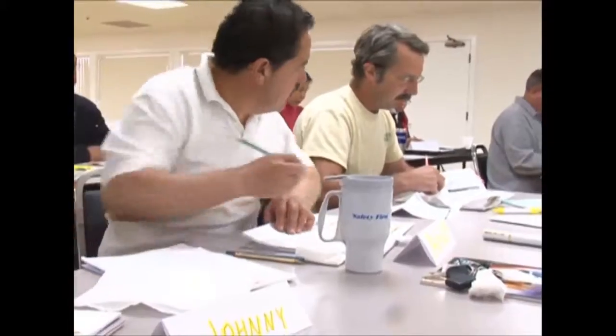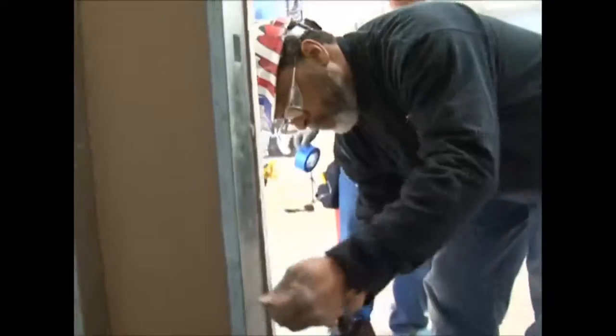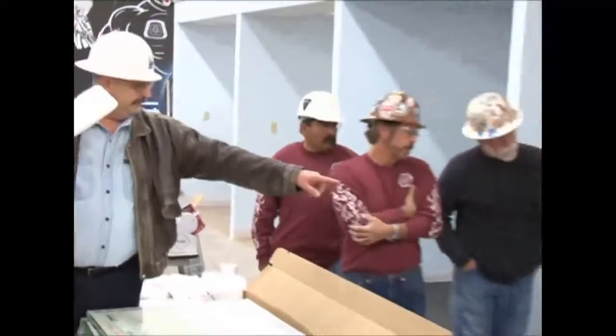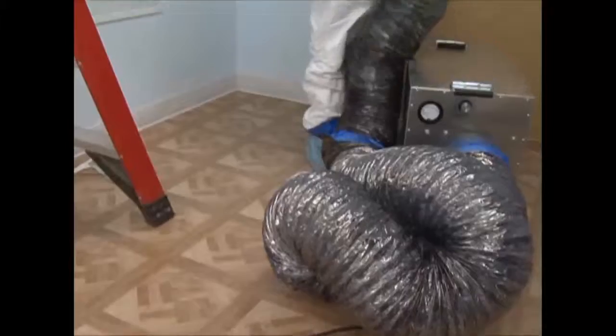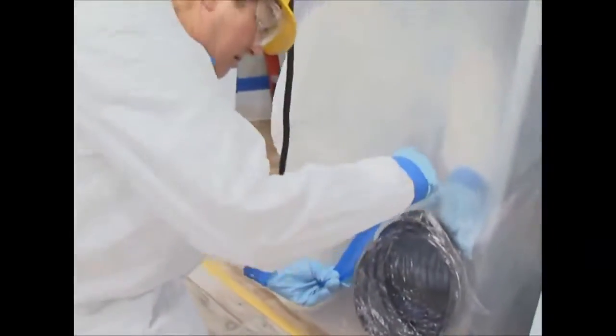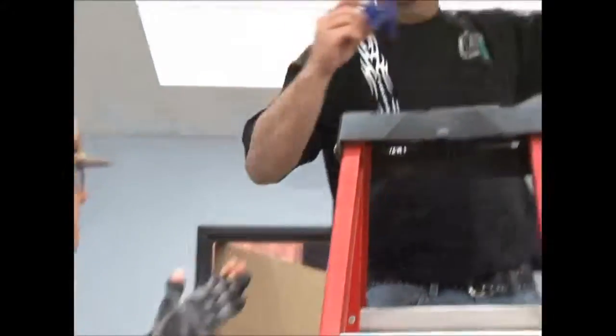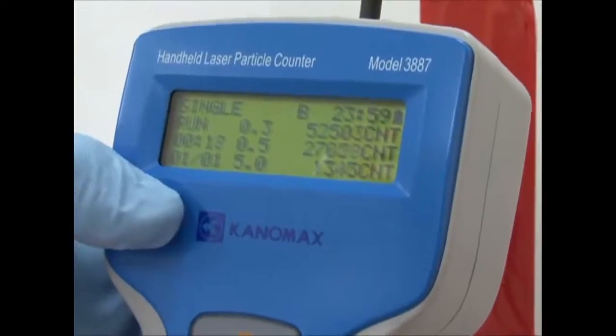Apprentices, journeymen, UBC foremen, and superintendents soon learn that working in a hospital is very different than the usual TI job. Building on their traditional skills, they gain a solid understanding of the new equipment used in the hospital environment. They master the use of HEPA equipment, biohazard PPE, enclosures, containment barriers, and other specialized equipment.